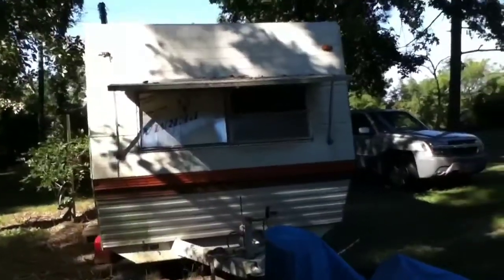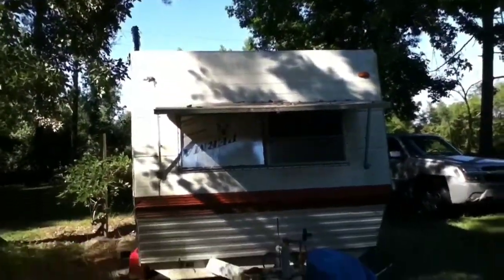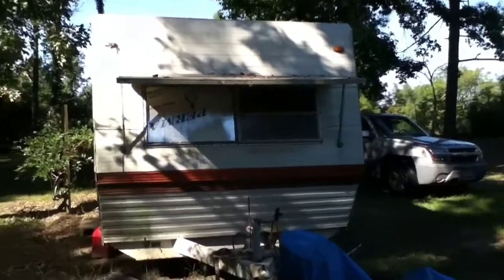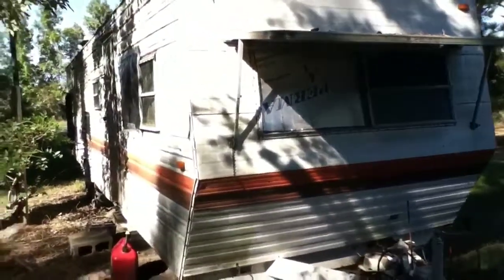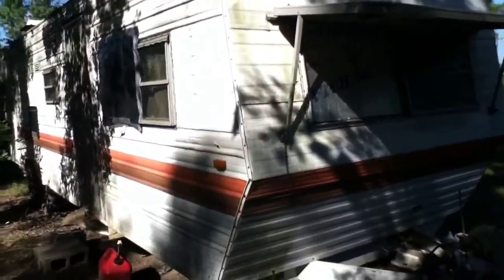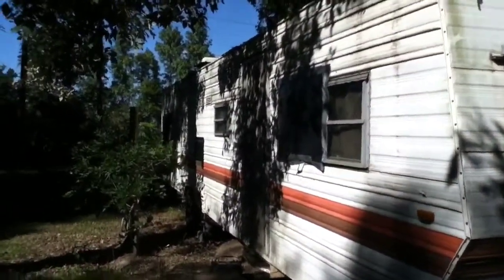I got this years ago. It was a free thing. I didn't have to pay for it. This was actually given to me. This is a 36-foot weekender, and I think it was Skyline. I forget who exactly made this.